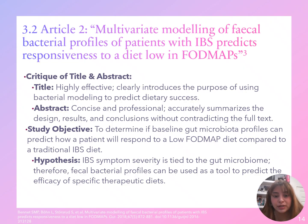So the title of this article is The Multivariate Modeling of Fecal Bacterial Profiles on Patients with IBS, Predicting Responsiveness to a Diet Low in FODMAPs. Very lengthy, a lot of words, but it is effective in communicating the objective and purpose of this study. So it was to determine if baseline gut microbiota profiles can predict how well a patient will respond to a low FODMAP diet. So their hypothesis: IBS symptom severity is tied to the gut microbiome. Therefore, the fecal bacterial samples can hopefully be used as a tool to measure the efficacy of specialized, specific therapeutic diets.